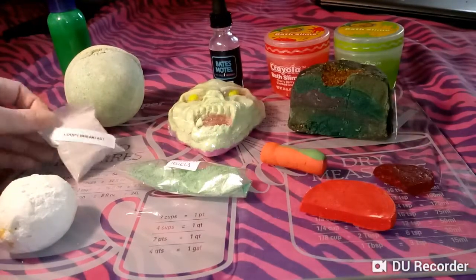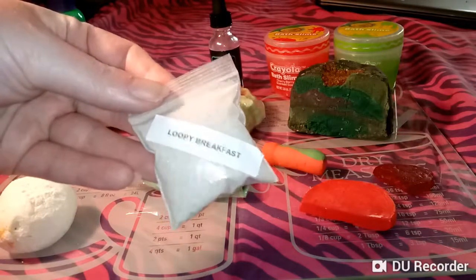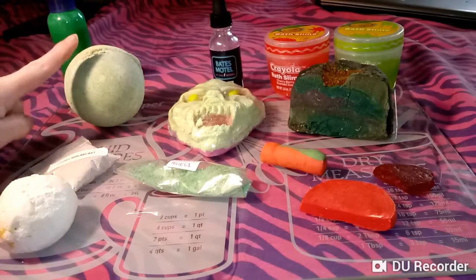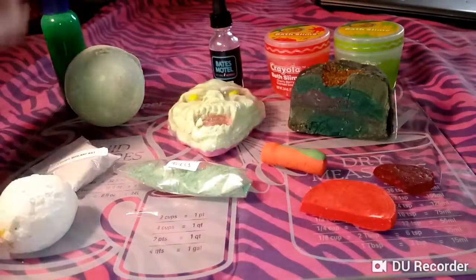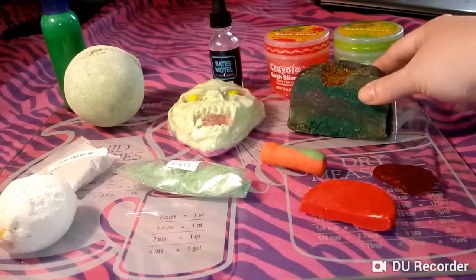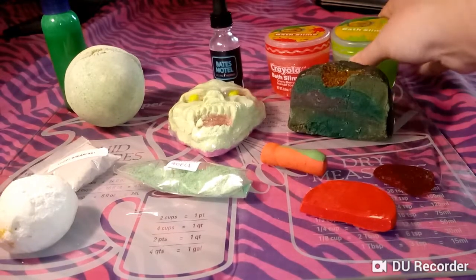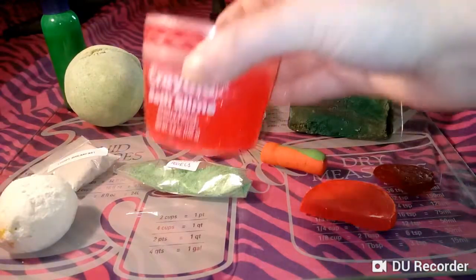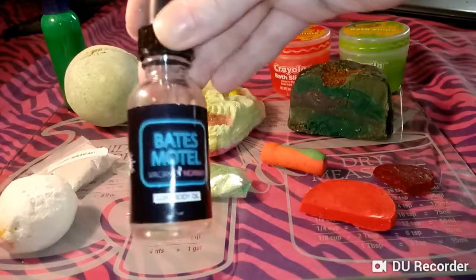Ciayetea. I'm going to chop her name, I know it. But we have some Loopy Breathless. This is another sample that I got from Love Armani. We have some Lord of Misrule Shower Cream from Lush. And then we also have Lush's Lord of Misrule Bath Bomb. We have KatzNatural Bewitchy Bubble Bar. And then we have Crayola Granny Smith Apple Bath Slime, Crayola Cherry Berry Bath Slime, and Bomb Diggy's Bates Motel Luxe Body Oil.